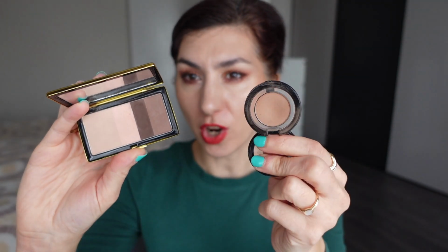Statuesque is this single eyeshadow from Pat McGrath Labs, which I love using just when I want something easy through my crease that I don't want to bother pulling out the palette for. And I love Statuesque, but this is superior because this offers me 2 different tones of beige. One is a little bit more like a brown beige, the other one is more like a peachy beige, but I also get the depth.